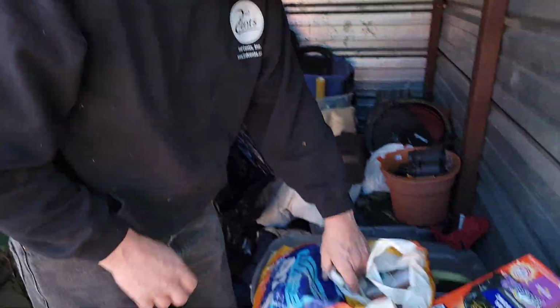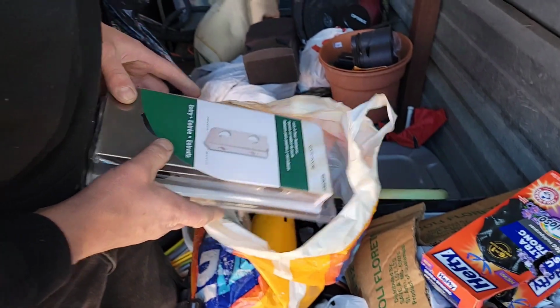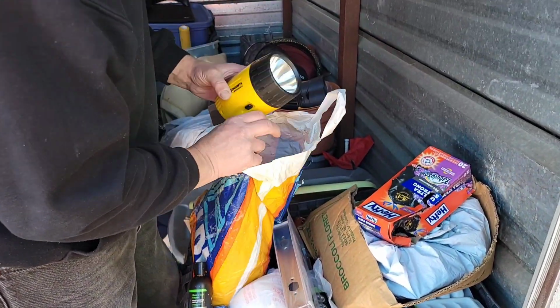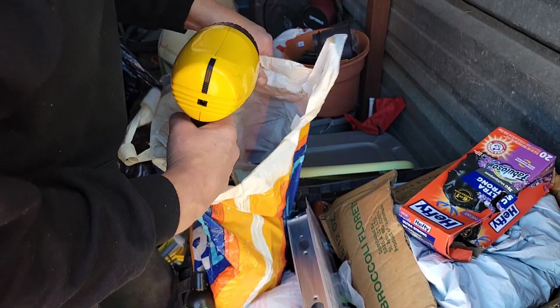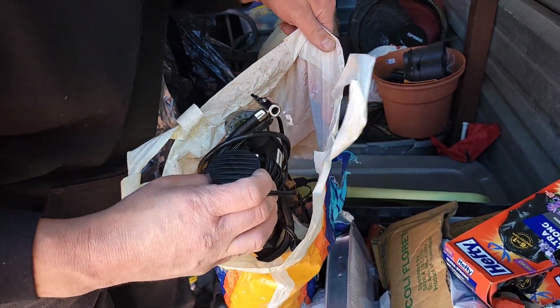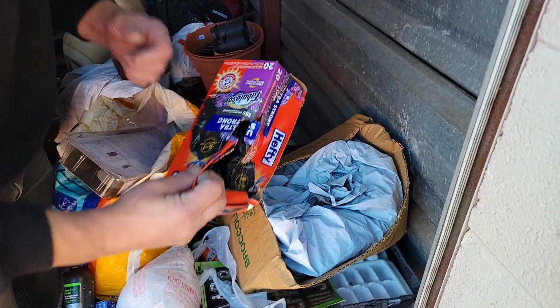All right, we're making some progress. What else we got in here? Oh, brand new. Easy to charge, a little light in there. There's an air compressor. So a few things worth money. Hefty bags. You can always use those.